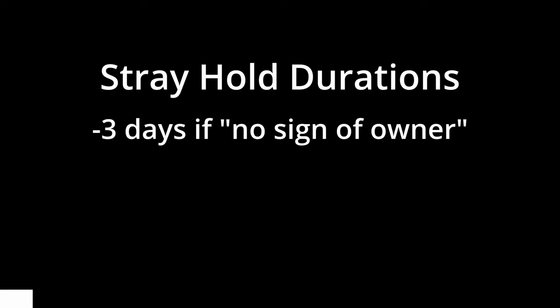Does everyone know the stray hold durations in terms of legality in the county? So 3 days if the dog is picked up as a stray and has no sign of an owner. Sign of an owner is they have a tattoo that indicates they've been spayed or neutered, or visibly neutered, because obviously you can tell. They are supposed to be checked for chips when they come in. If they're wearing a collar, then that would be a sign of owner, even if the identification is not on. And the dogs that are on stray hold would ideally go on here.